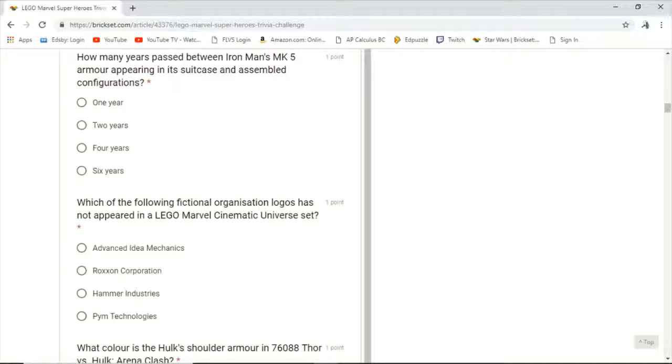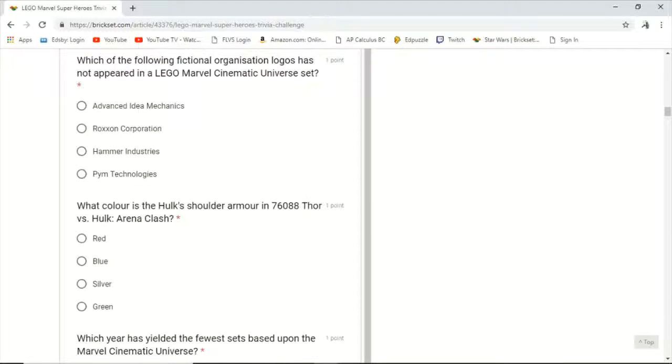How many years passed between Iron Man's Mark V armor appearing in its suitcase and assembled configurations? We're going to go with 2, because I have no idea. Which of the following fictional organization logos has not appeared in LEGO Marvel Cinematic Universe sets? I feel like PIM Technologies has to have. All these other ones, I have no idea. We're going to go with Advanced, although that sounds too generic. We're going to go Hammer Industries.